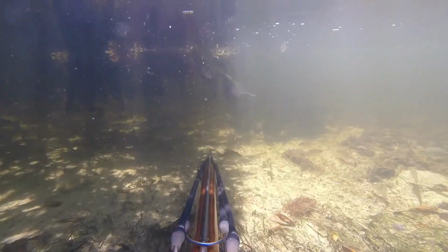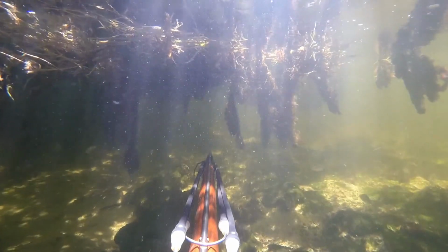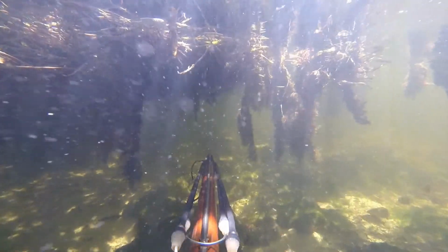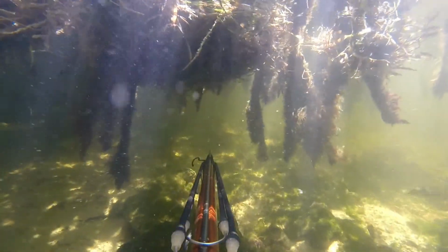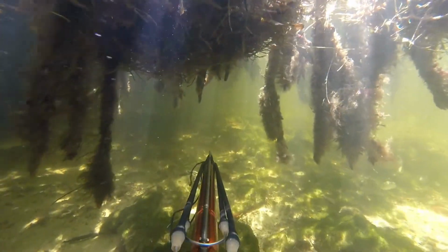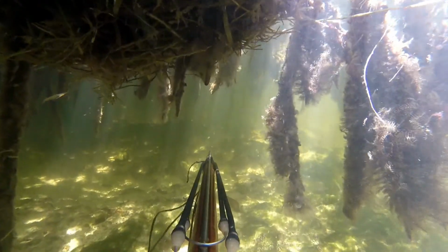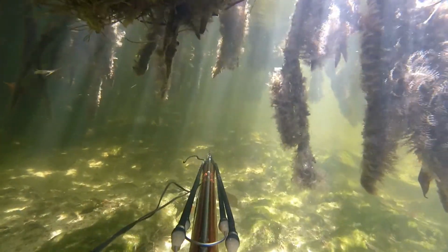Back in these shallow water mangroves, you can kind of see the water starting to slow down. Still a lot of current, but it's slowing down a little bit. Tons of little fish. It's a really nice nursery back there. Always Goliath groupers and everything chilling in there as well, and you got to be careful with them because they spook and it messes everything else up.